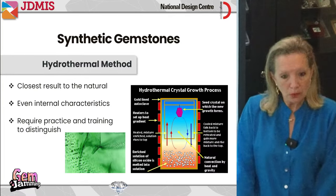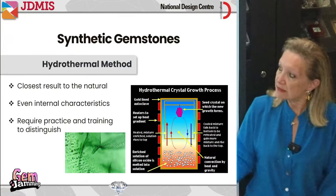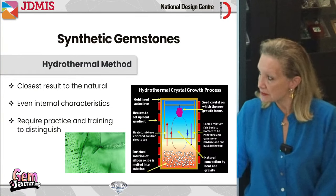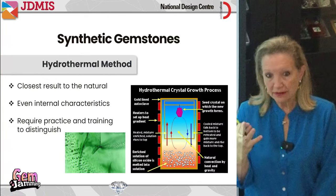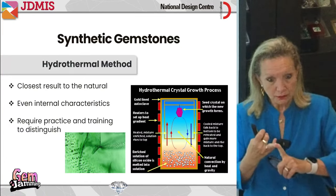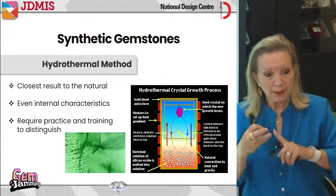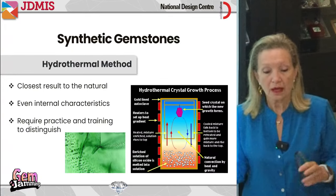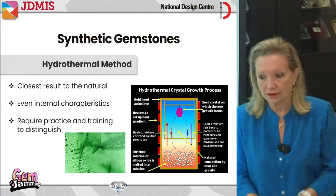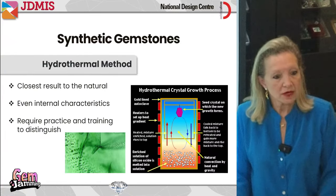Now, why is this more expensive? Well, it was invented a little bit later, but it's more expensive because this has three things. It has the right nutrients, it has the heat, which the other two have as well, but this one additionally has the pressure, which is normally found under the earth, deep where these things are forming.